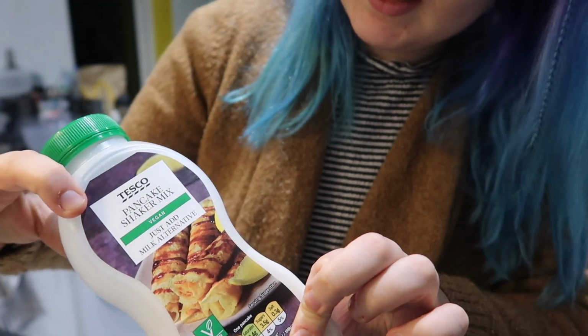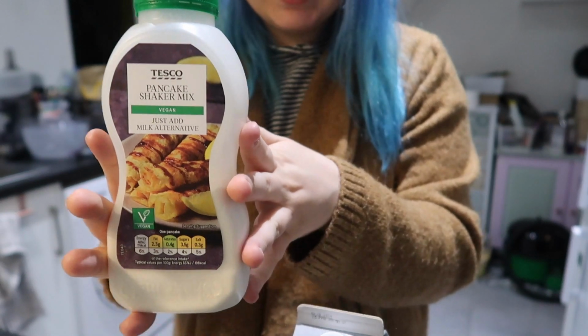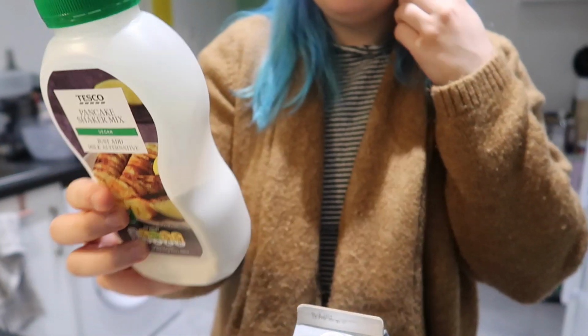We'll go for our first one, being the Tesco Pancake Shaker Mix. This is one that I've already tried, and I assume it's the same this year as it has been the last couple of years, and if that is the case, it's gonna be good. I personally think it's gonna be good, so hopefully it actually is. Okay, Tesco Pancake Shaker Mix. This is what the bottle looks like. I'll also have the ingredients up on the screen so you can see the back of the bottle and actually read the information. But this is what we've got.